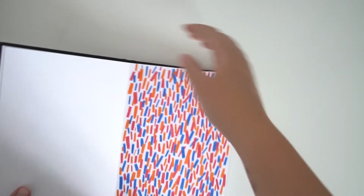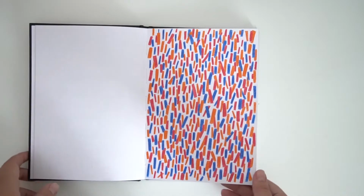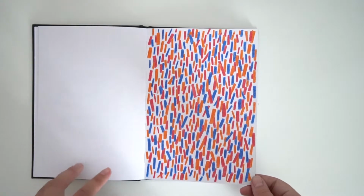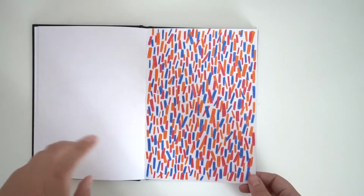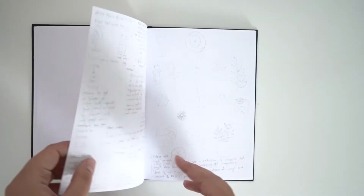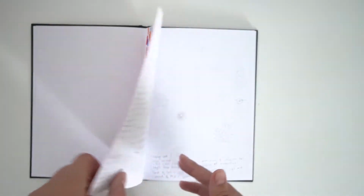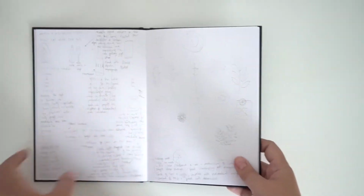And then when I got home, I think I did this in front of the TV one day with some coloured pencils. I like to use a spray fixative after I finish, otherwise stuff gets super smudgy and messy, and when you start drawing on the other page it transfers to this one. So a spray fixative is the way to go.